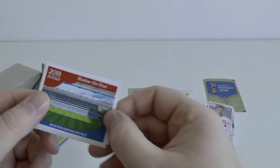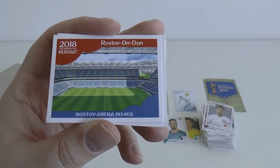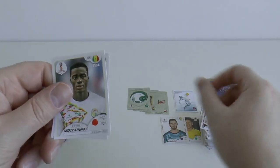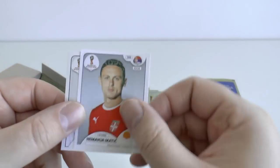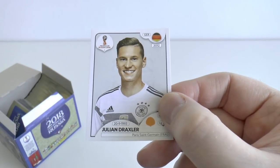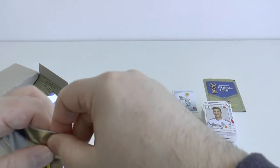Next out, we've got another one of these cities here, as you see with the stadium, Rostov. Which holds 45,000 in their stadium. Next up is Varga, Milligan, Nemanja Matic, the Manchester United Serbian international, and Julian Draxler, currently of Paris Saint-Germain, German squad player.